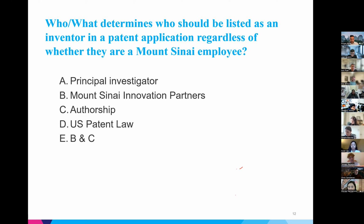Now, oh, I forgot. We also have these quizzes, and I would love it if people can participate and provide some insight here. I just wanted to check if you could answer this. Who or what determines who should be listed as an inventor in a patent application, regardless of whether they are a Mount Sinai employee? Can anybody answer this question? Or feel free to put it in the chat.